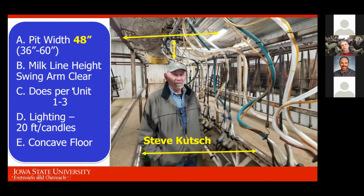So in a lot of parlors, sometimes there's a unit per doe, there's a unit per 2 does, sometimes a unit per 3 does as they come in here. So it's kind of a lot of different variations that they work with here.